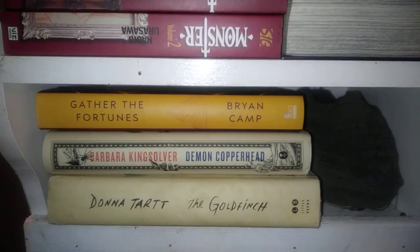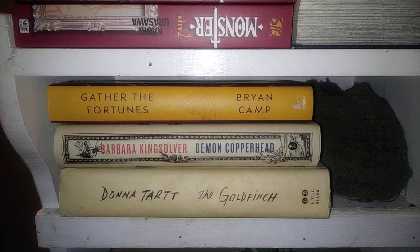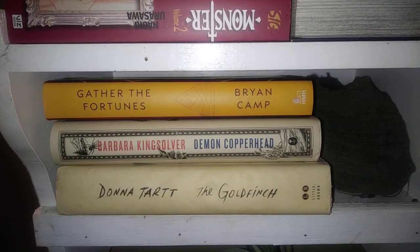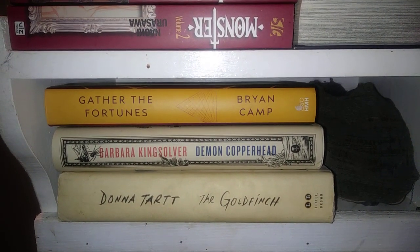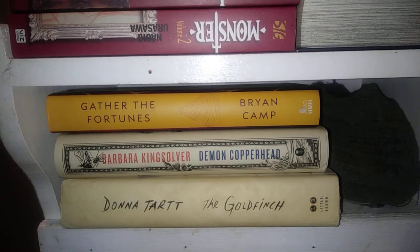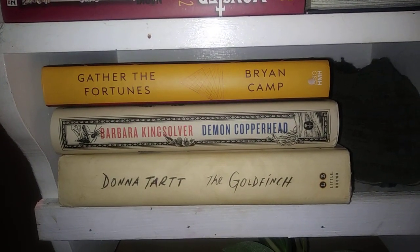And then the next little pile here, we have Gather the Fortunes. Now, this says on it that it's a Crescent City novel, so I'm assuming that it's like fanfic of Sarah J. Maas. That's what I'm assuming. I'm not 100% sure though, because it doesn't reference anything on the book itself, but I'm just guessing, so I don't know. We'll see. And then next up we have Demon Copperhead, and then The Goldfinch.